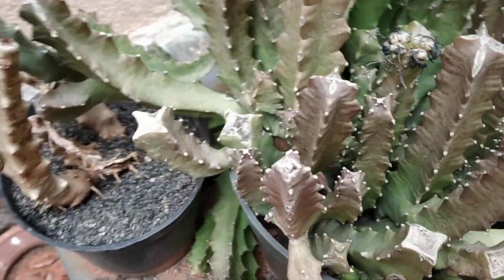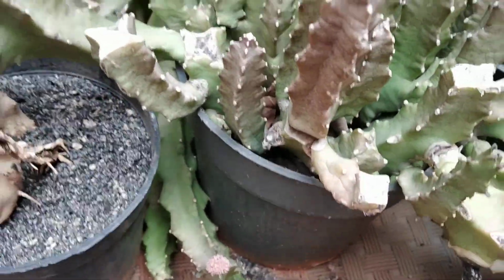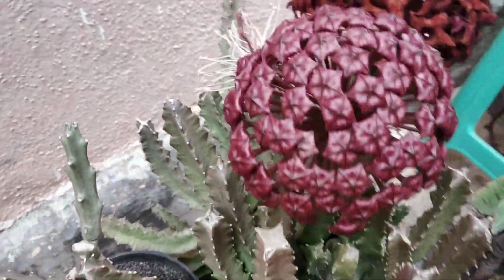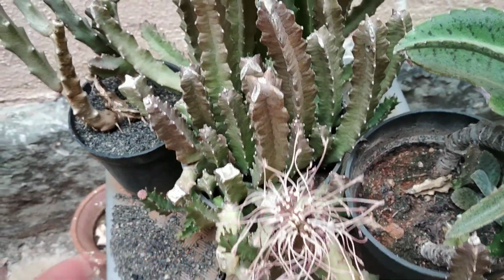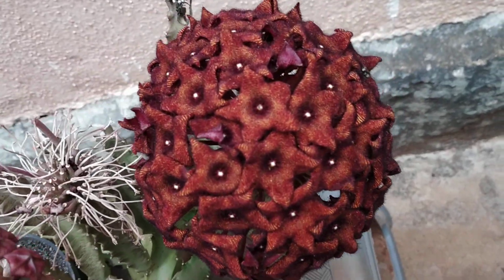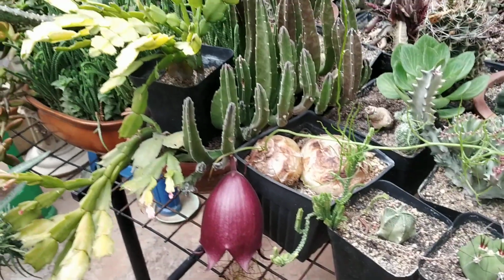And it is packed with buds, so there's one over here, there's another over here. It's just beginning to bloom. So a couple of them opened last week as well. Let's go check the other ones now, guys.